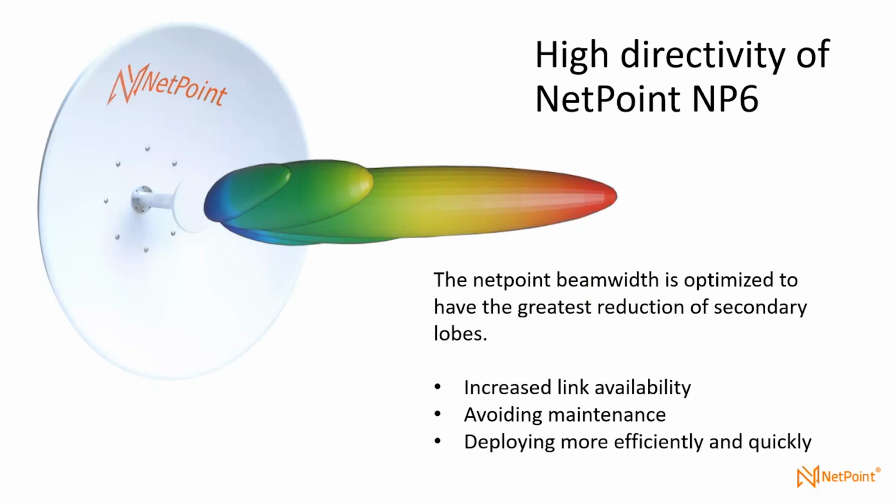One thing very important for Netpoint is an antenna that is very light. And this is awesome for all the tower climbers, because the deployment can be done more easily. And it's very important to know it is an antenna very easy to align. This is a great highlight on that point.